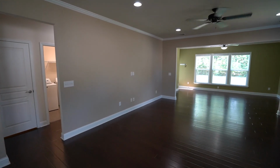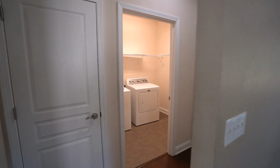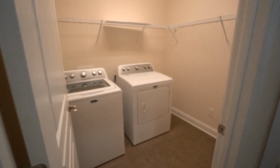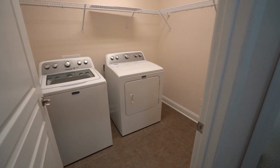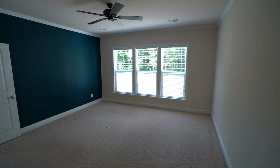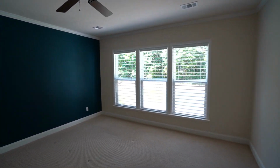Our laundry and master bedroom is off to this side. Good sized storage closet there on the left. Again, the washer and dryer were included in the sale. Here is our primary bedroom. Notice too, the ceiling fans are here. Window coverings here.